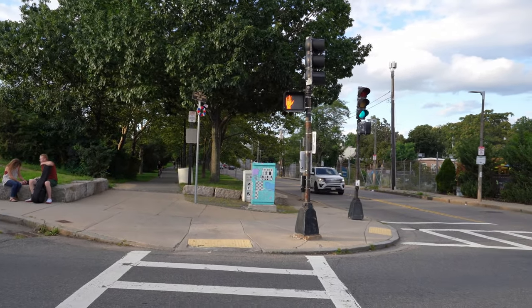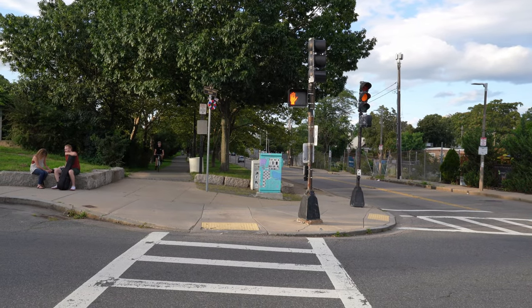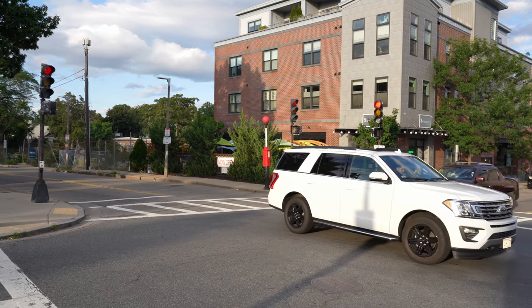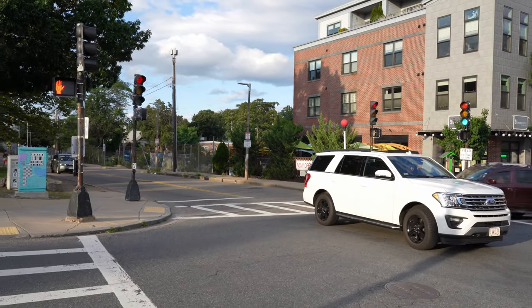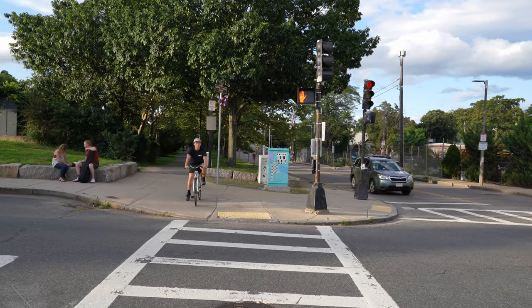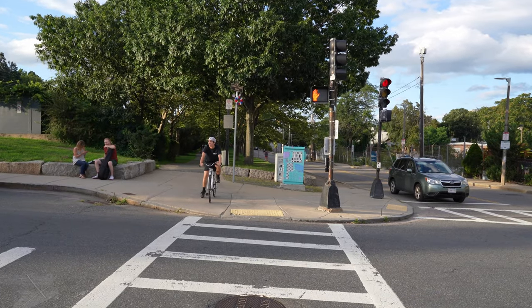Alright. I'm actually gonna follow the law and not just jaywalk. I don't know what this guy's doing right here, who just flat out stopped in the middle. And now making a turn, effectively. Yeah, I don't know either, buddy.